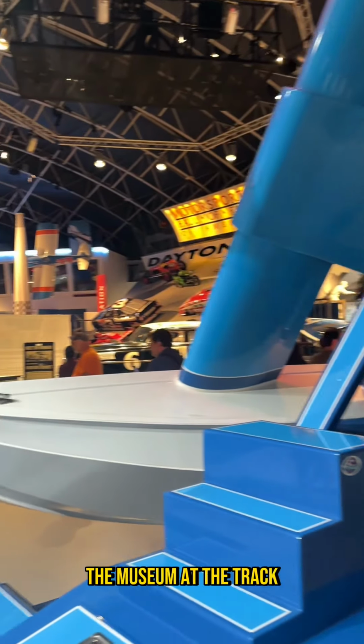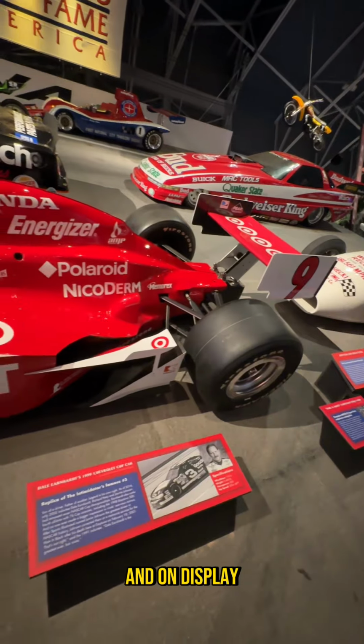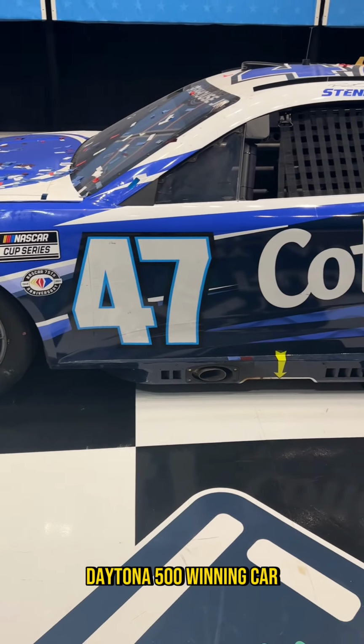Afterwards, we toured the museum at the track, and it's more than just NASCAR. It's literally anything that's ever raced at Daytona and more. And on display, they have this year's Daytona 500 winning car, Ricky Stenhouse Jr.